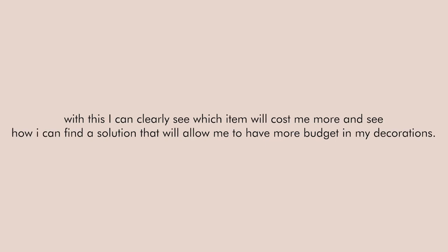So that's basically how I break down my budget. With this, I can clearly see which item will cost me more and see how I can find a solution that will allow me to have more budget for my decorations.